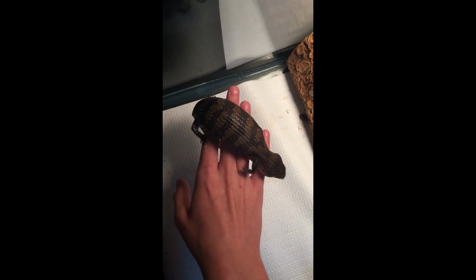Then up to the right of this rack is a blue-tongued skink, which is now currently the only lizard that I own. Here she is. Still a little bit skittish. She's calmed down quite a bit. Still working on the handling a little bit. A little skittish. Getting really big.